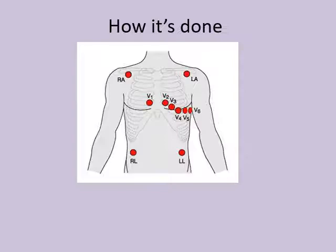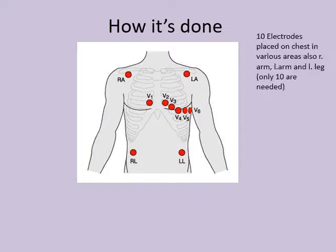Now I'm going to make this really, really simple. They're going to read how the electrical impulse travels through the heart. So the electrodes are basically going to tell the machine how the depolarization, or the wave of electrical activity, is going to be traveling through the heart. So we have 10 electrodes, six placed on the chest in various areas, and of course if you're ever doing this, they tell you exactly where to put them, so they're carefully placed.